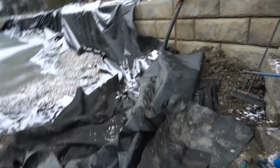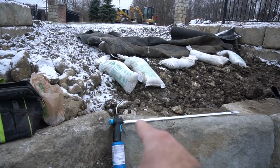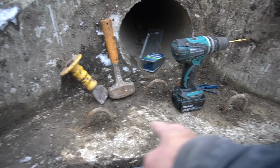I have to make a watertight connection to this overflow right here. We have to seal the polypropylene liner to concrete. I have some of these aluminum strips. I'm going to form them to fit inside of this. So what I need to do is clean all the dirt off of this.